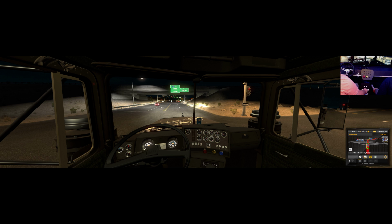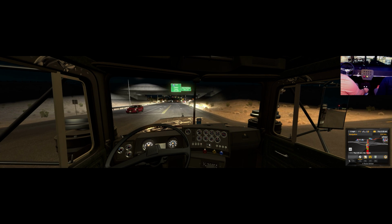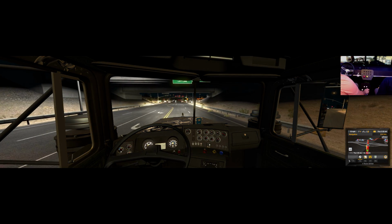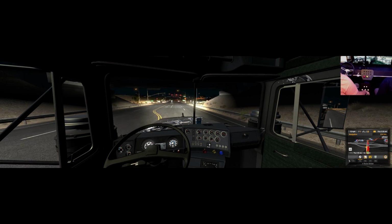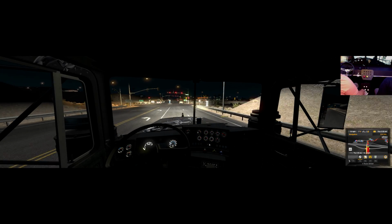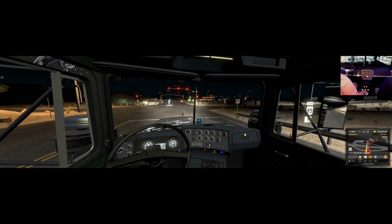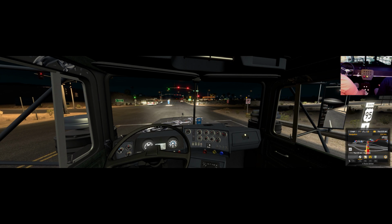$1,300 again. Really? Yeah, really. I tried stopping. We have like no brakes with this thing now. We got the trailer brakes. Literally, that's my foot off. Okay, we stopped. Yay.